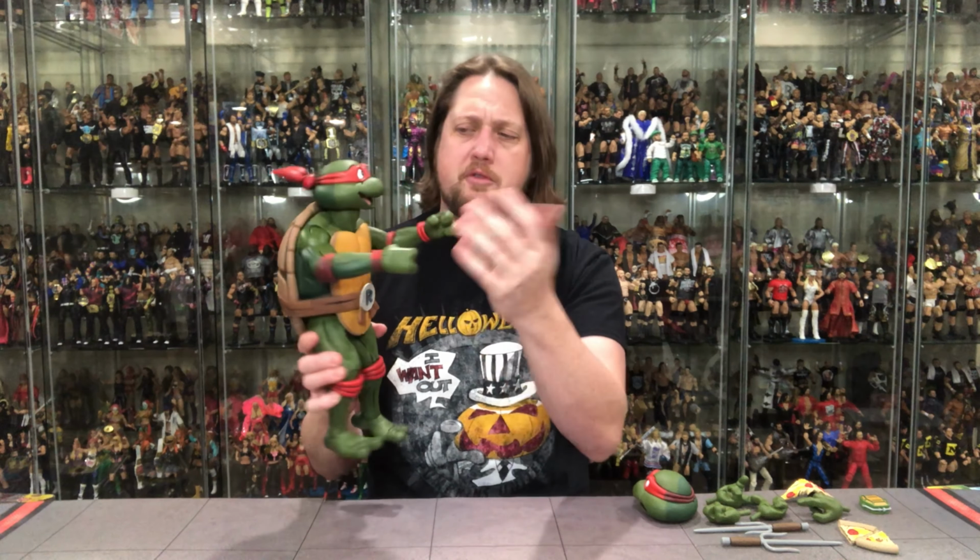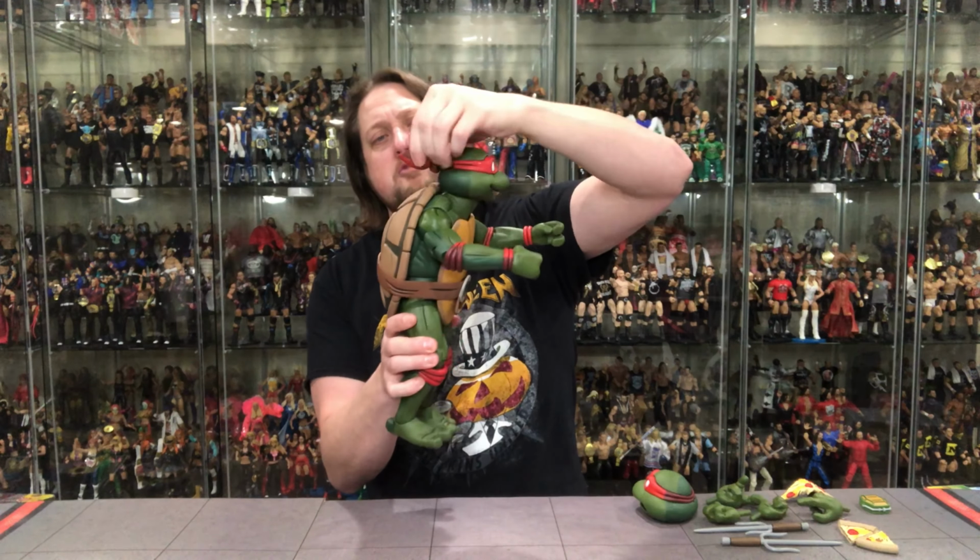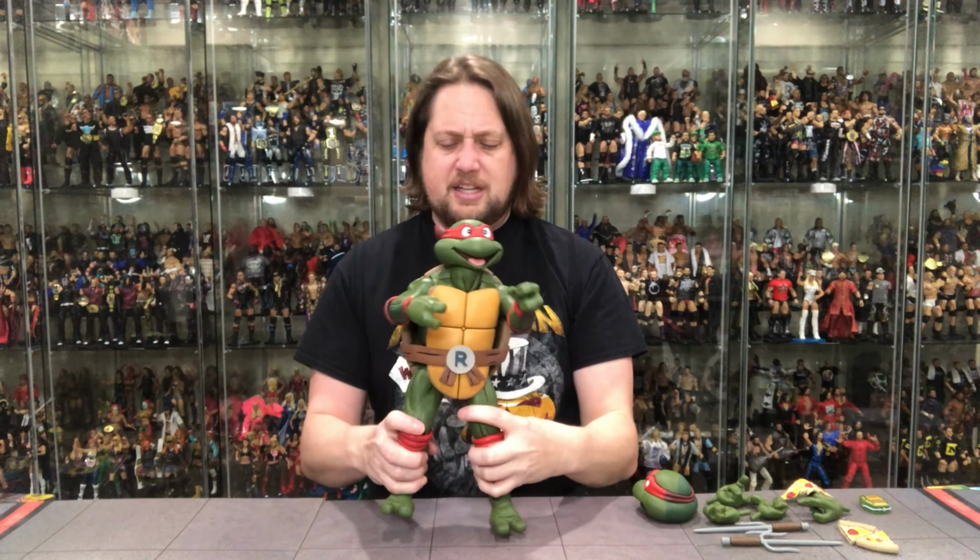You got the elbow. You got the bicep swivel, which is the toughest one. I had to break that one kind of free. And then you got the wrist. And then you got the hands that move around. The mouth does not move, but the headdress does. You got some movement on that if you want. So some decent articulation on this.